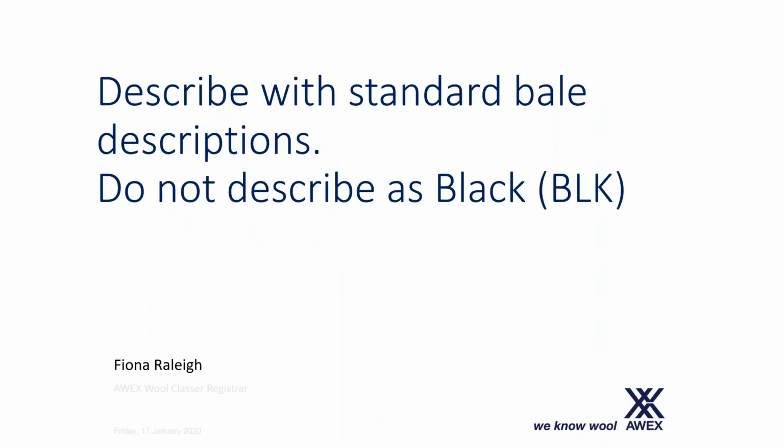I think it's also important to know that even though we've got this affected wool, we don't need to describe it with anything other than our normal bale description. So we don't need to use the words coloured or black.